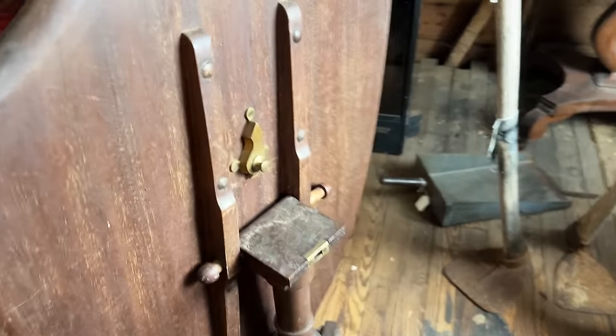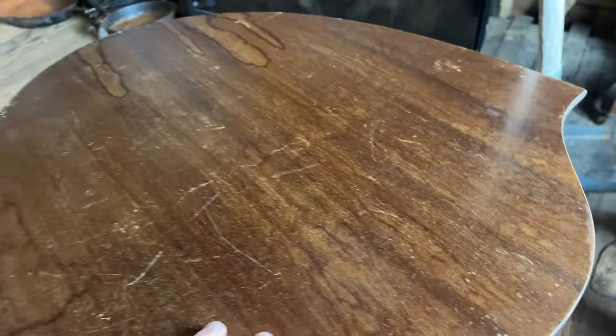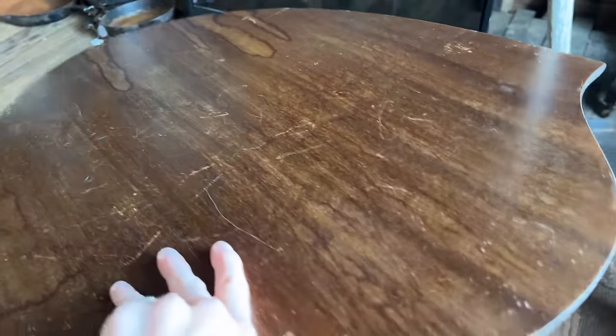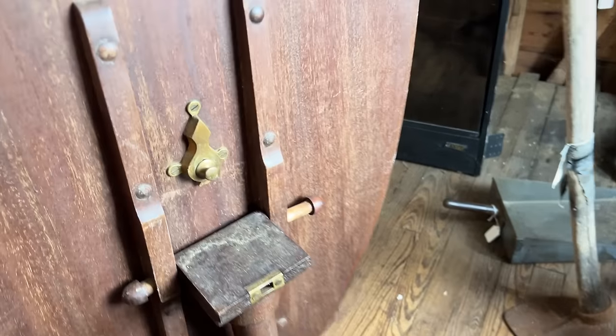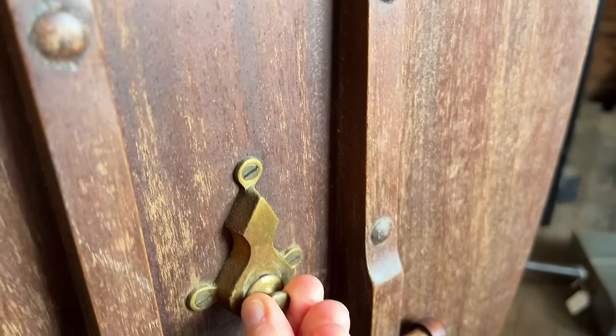Have you seen these flip tables before? We've seen lots of them, but I've never seen one in the shape of a shield. It's kind of like a crest, like a family crest. I don't know, it's pretty interesting. If you've seen one like this, let me know down in the comments.